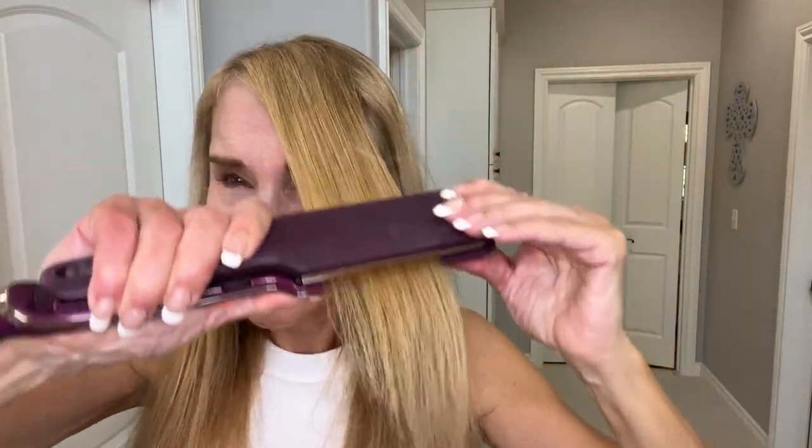Okay, here we go with the little flat iron. This is a 2-inch flat iron. There we go. And I just do that, and I'm going to go ahead and put this out of the way, just so I don't have to deal with it.